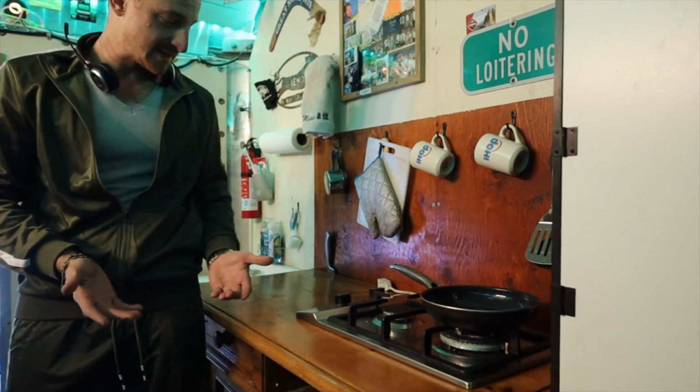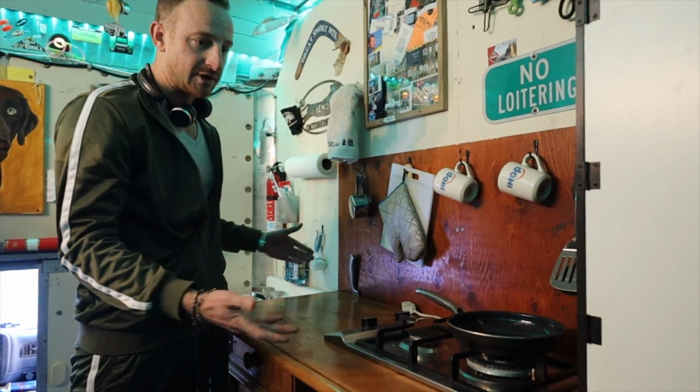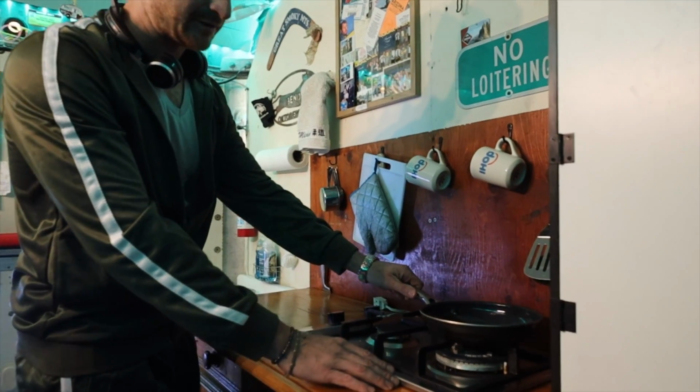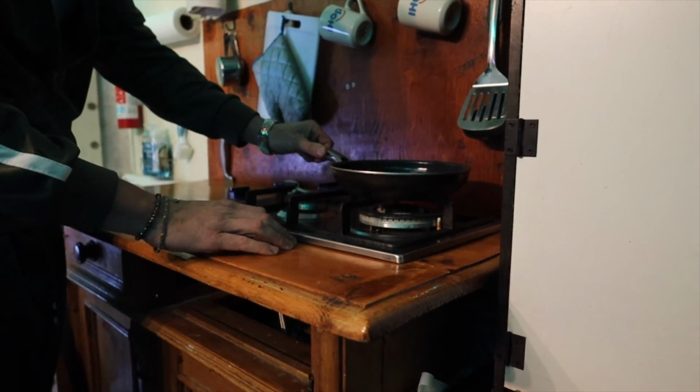It came out pretty great. I actually love the look of this, and it's real hardwood, which is unlike some of the other stuff you get really cheaply. So here we have a 2-burner propane stove that I cut into the surface of the countertop here.